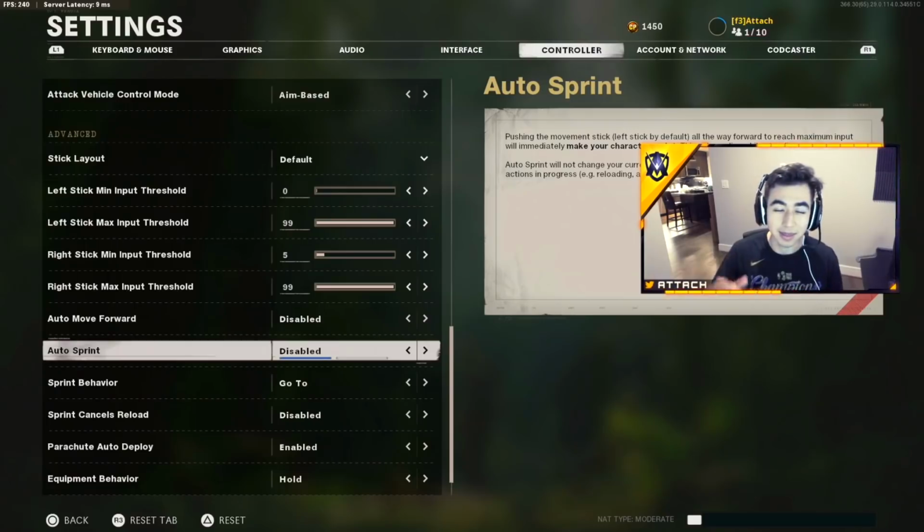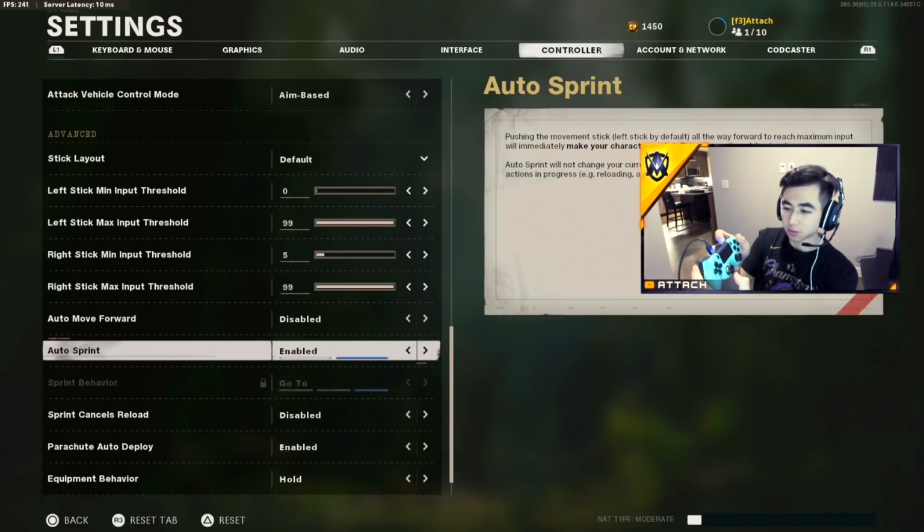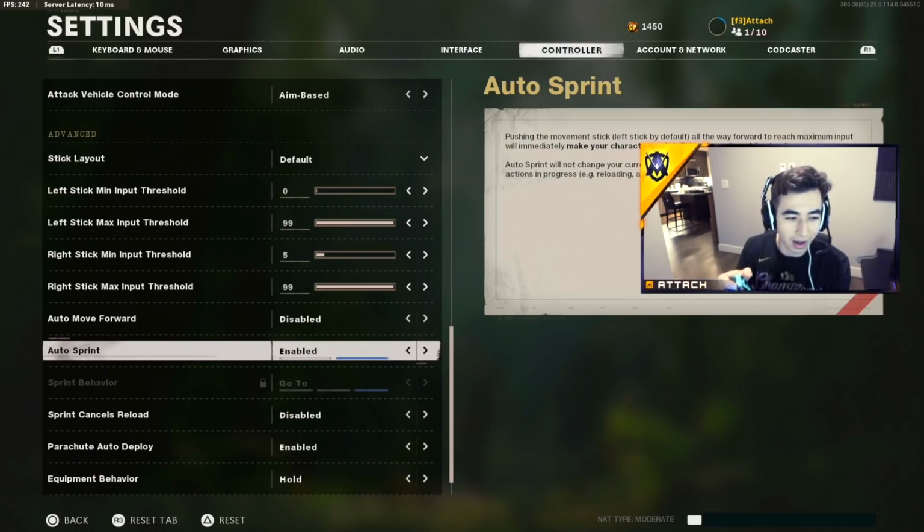in the middle of your games. And this setting is very good for Warzone or any Call of Duty game that it's in. It was in Modern Warfare. It's in this game, auto sprint. So what auto sprint does, pretty much you enable it and you just push your left analog stick forward and you start sprinting no matter what. As long as you push, you don't have to press it or anything like that.